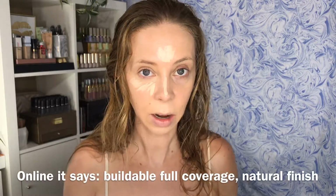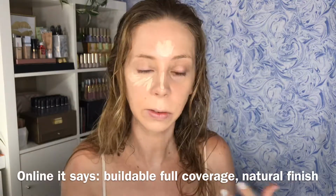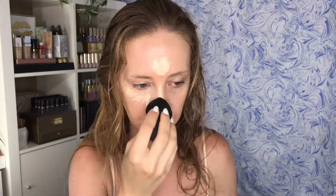It doesn't say the coverage level of this, it just says flexible skin nourishing concealer, so I don't know if this is meant to be a light coverage, medium, full coverage. It definitely doesn't look like a full coverage concealer to me. Okay, letting it sit for a little bit on the skin before blending it out definitely helped to get a little bit more coverage, so that seems to be a secret that works.